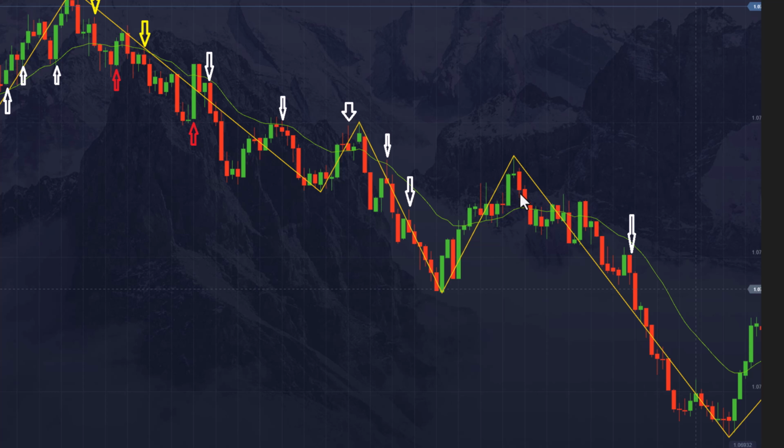So there's nothing in here. Unfortunately, you don't get to take this first entry, second entry short right here, because there were just too many warning shots that we could be going higher. But then prices break right back down under the EMA again. And you may take this high, push up, lower high right here.